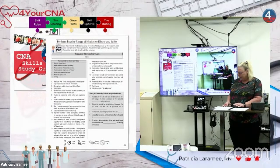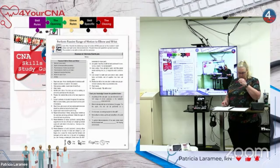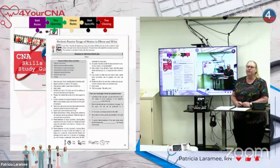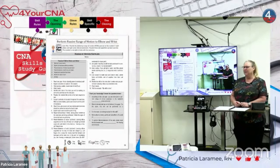So a question I get asked a lot, let's go to page 47. A question I get asked a lot is, okay, but what if the patient says no? What if they don't want the skill done? What if I go into the range of motion and I tell them and they say, no, what do I do? Well, yeah, absolutely. All you have to do is tell the nurse.